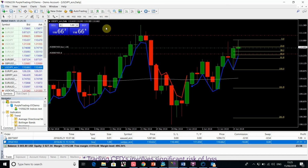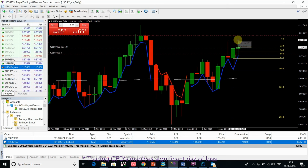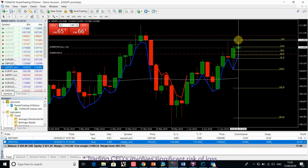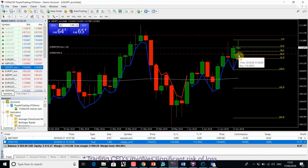I want to know how much this pair has moved today or on this daily candle. And very simply, we take the crosshair, and then we just, so this is the highest price reached, this is the lowest price reached today, and we're just gonna click and drag to see how much this candle has moved. Okay, and already this candle has moved just over 48 pips. So if this candle on average moves 100 pips, it's already moved just over 40 pips, okay?